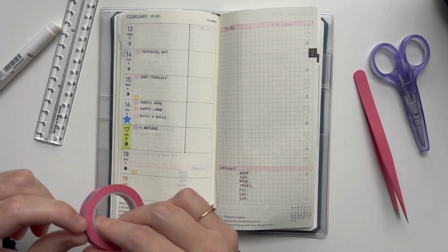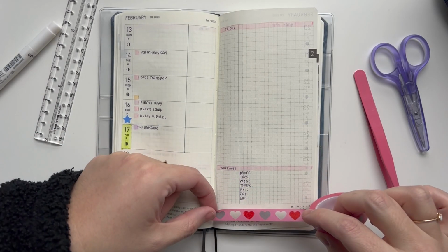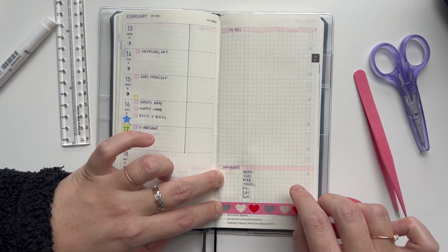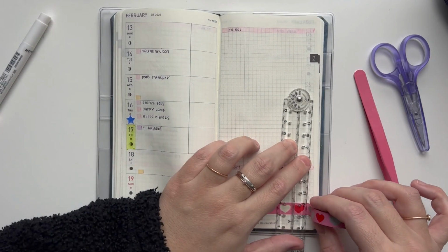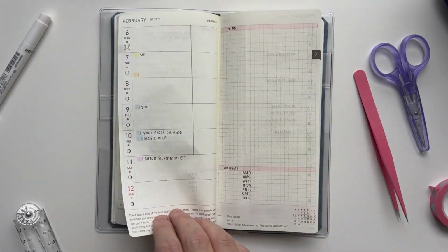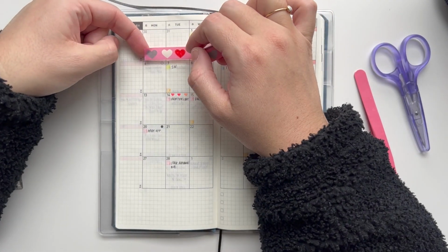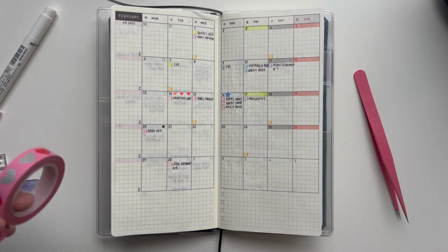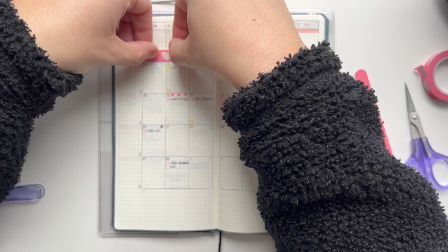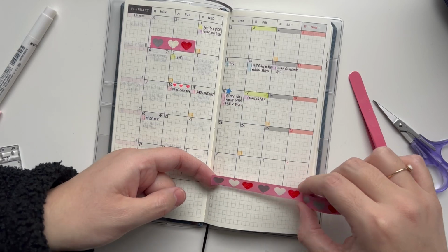I do though make an exception when it's a cute holiday. In this case, it's Valentine's Day. I love Valentine's Day. I love all things pink and red and purple. And I just think it's fun. You know, we don't take it too seriously or anything. We don't do big crazy gifts. It's just something fun to get a heart-shaped pizza and a silly gift or something. But I do have this heart washi tape that I never use, so I thought I would just add little bits to both the monthly and the weeklies just to be a little festive.